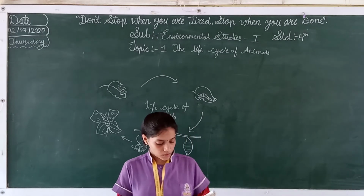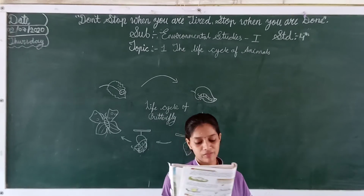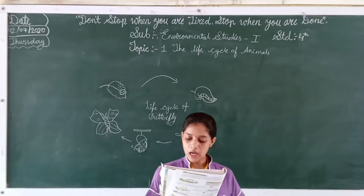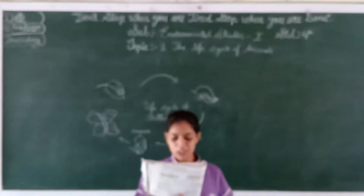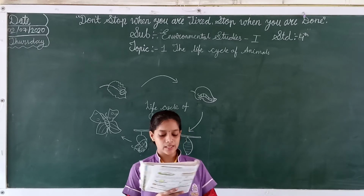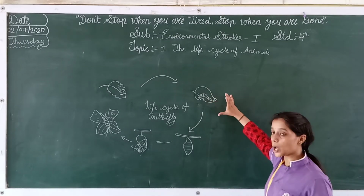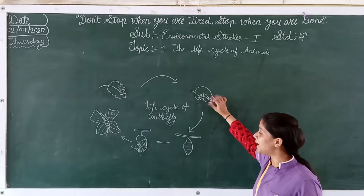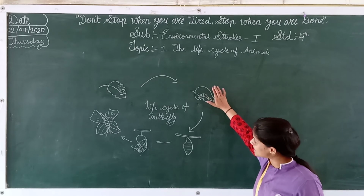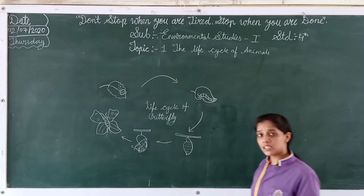The caterpillar of the plain tiger butterfly grows so rapidly in the first 2 or 3 days that it just does not fit in its skin anymore. But under the old skin, a new loose skin is formed on the growing caterpillar. Then the caterpillar sheds the old skin, that is, it molts. The larva has skin on it, but it is not fixed, because it is getting bigger and bigger. As it removes the old skin, the other skin is formed inside. And that is called molt.